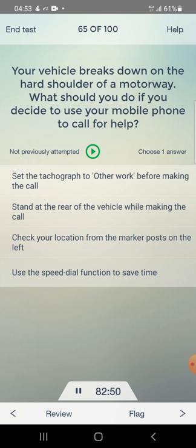Your vehicle breaks down on the hard shoulder of a motorway. What should you do if you decide to use your mobile phone to call for help? Set the tachograph to other work before making the call. Stand at the rear of the vehicle while making the call. Check your location from the marker post on the left. Use the speed dial function to save time. Stand at the rear of the vehicle while making the call. Stand rear of the vehicle. Okay.